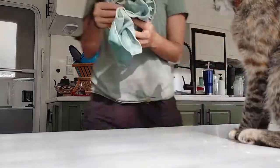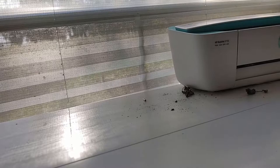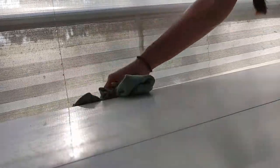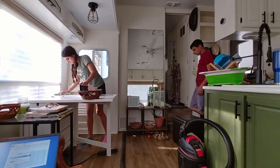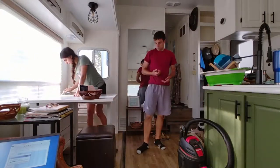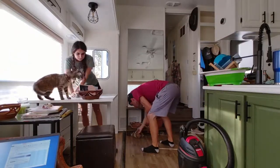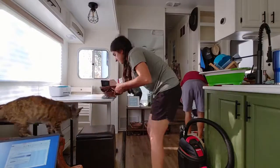One advantage of living in an RV is that it's so easy to clean the whole house in like 30 minutes to 1 hour, but it's also a big disadvantage because it gets dirty super fast too. Like if we don't do the dishes after one meal, they pile way up, so our house can look like we haven't cleaned in weeks, even though it's actually only been a day or two since we've cleaned. So there's definitely advantages and disadvantages to living in a tiny home. One of the advantages is that you can clean it super fast, so we're doing pretty much a deep cleaning here.